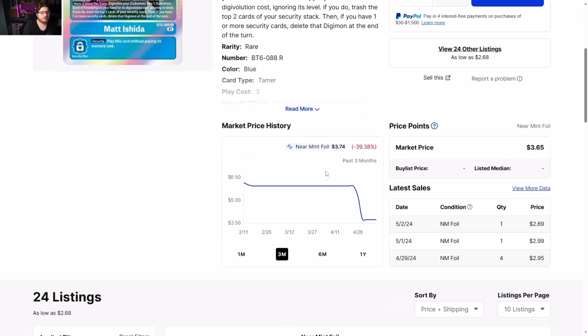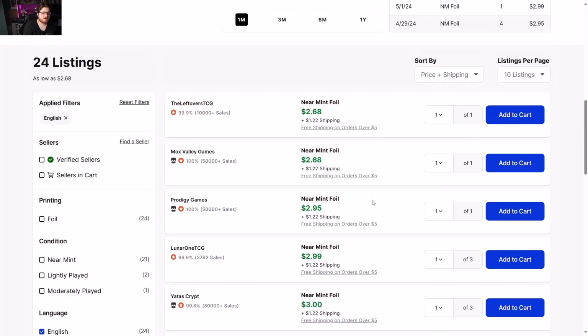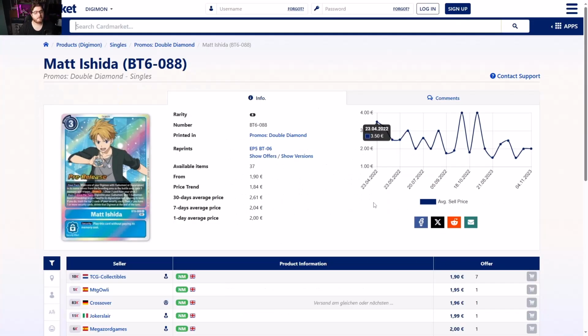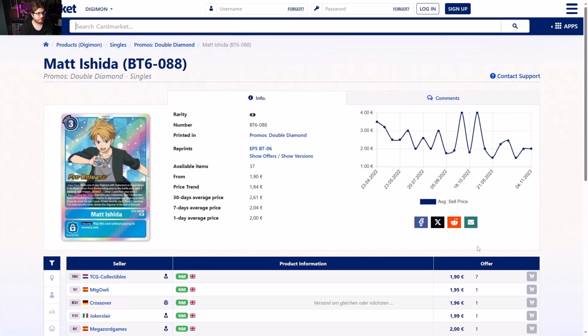Matt Ishida Double Diamond pre-release card is not showing much movement. It's actually cooling off, which is good. But there have been a few sales last week. I'm looking at $3 a pop, especially if you guys need the mid rarity. If you guys can't afford the max, this is what you're going to be using, especially once BT17 comes around. Europe side looking like €2 to €3. It goes up to 5 for the pre-release stamp.